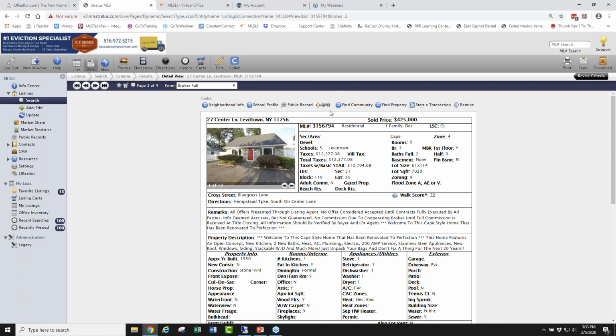You also have a link to RPR, which is a program I want you to explore. You all have an account there, and you can click on any listing right from here and get more information, more public records, and in many cases more than our own public records. So RPR comes from the National Association of Realtors. So it's a national database for realtors only. Consumers can't use it. I think it's really got some amazing data in there, and it's worth clicking on this sometime to see it.